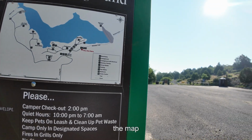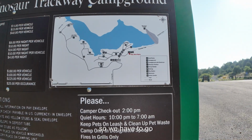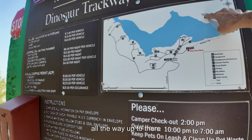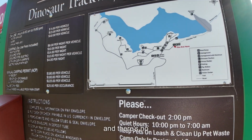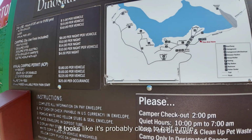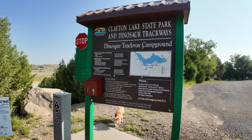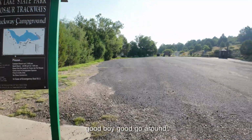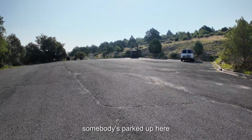So, here's the map. We have to go from here all the way up to there. There is a scale on this map. It looks like it's probably close to half a mile, so that'll be perfect. Come on, Kit. Go around. Good boy, good go around. Somebody's parked up here.